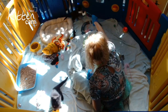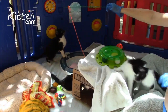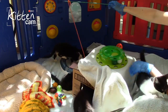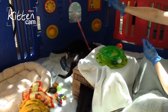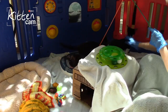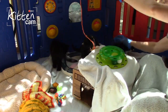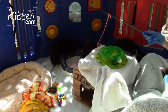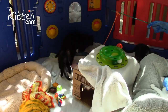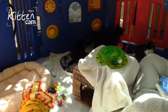And actually, I think it's quite noticeable. We'll chat to Helen, our volunteer socialiser, in a minute. But from my point of view, since seeing these kittens about 3 weeks ago, when we first saw you guys, they have come on in leaps and bounds in terms of their confidence. They have always been quite playful, but they were quite nervous around people, quite reluctant to explore the playpen itself. But now they just can't wait to get going.